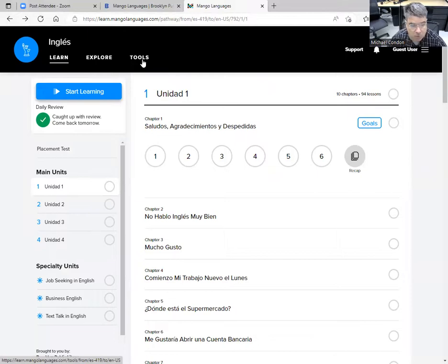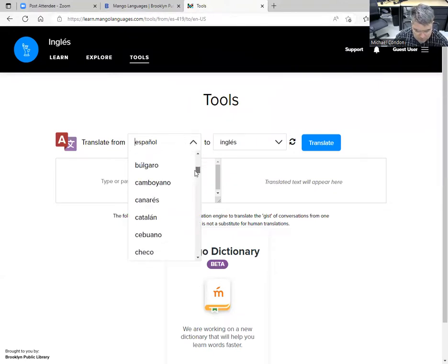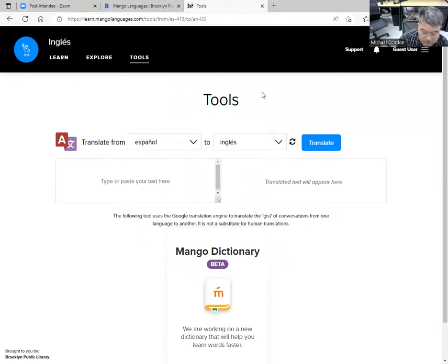Every language has a feature marked tools right over here. Click that. And the tool in question is an online dictionary whose default is to translate from the student's language, in this case Spanish, into English, but can also be used to translate from any one of 135 languages. So here's the list of 135 languages to any one of another 135 languages. So you can translate Bulgarian into Polish or Hebrew into French.